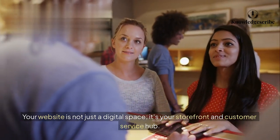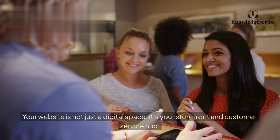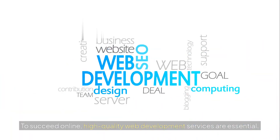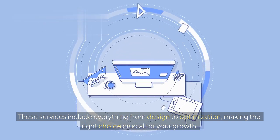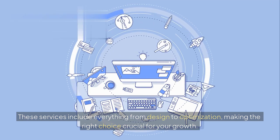Your website is not just a digital space. It's your storefront and customer service hub. To succeed online, high-quality web development services are essential. These services include everything from design to optimization, making the right choice crucial for your growth.